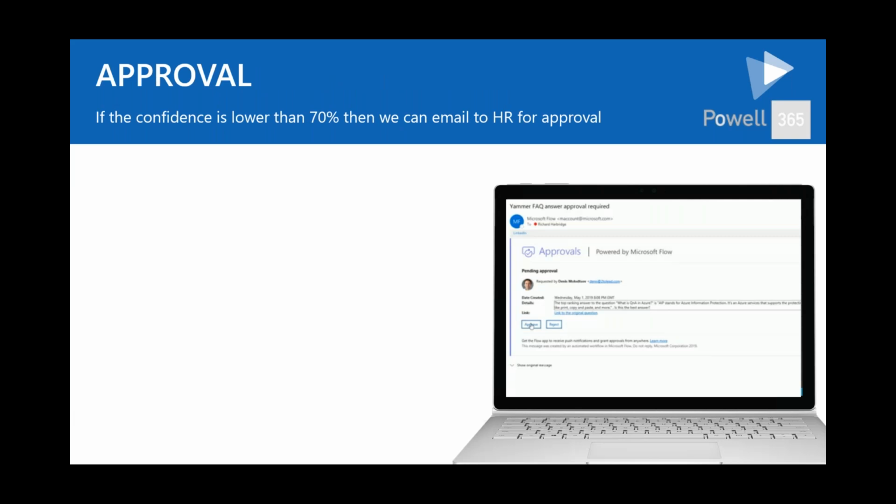From then, there are going to be times where the bot, or the QnA Maker, doesn't necessarily have all the answers. So we can check, from a cognitive services point of view, the confidence of that result. If we feel confident, 70% or higher, go ahead and post that to the Yammer group with the response to say, hey, it looks like you're looking for HR policy around travel expenses. Here you go. But if the question isn't articulated well, and we're not clear what it is, and we check the confidence through cognitive services and it is less than 70%, we can send that request out to HR for approval.